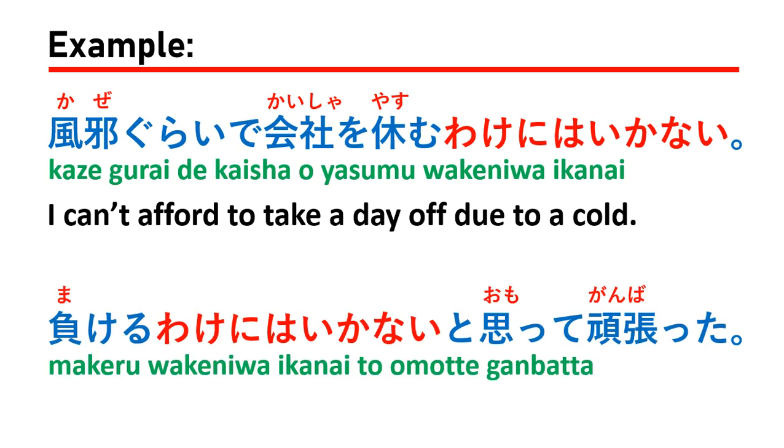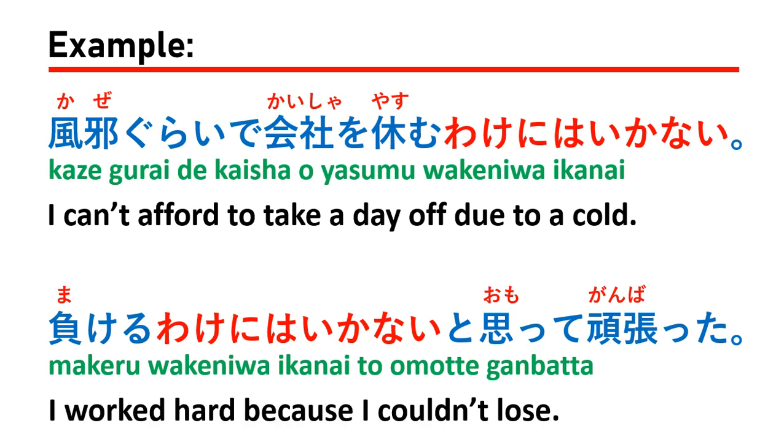The next example, 負けるわけにはいかないと思って頑張った。Which means I work hard because I couldn't lose. You see that 負けるわけにはいかない. That means cannot allow you to lose, cannot allow you to lose for the competition.